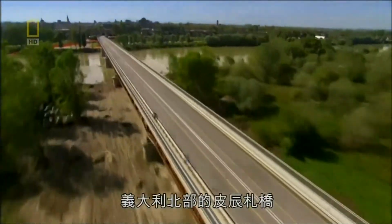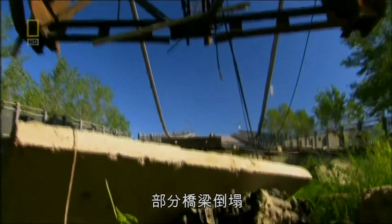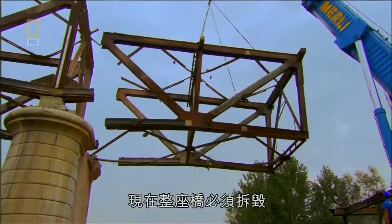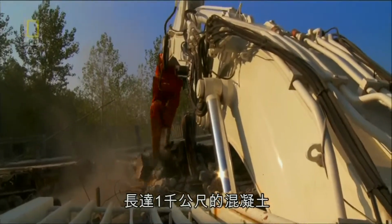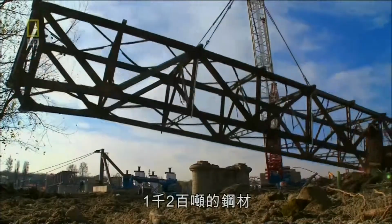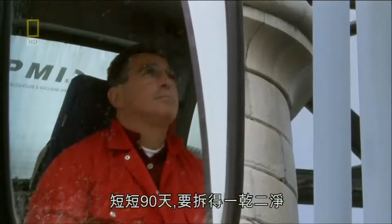The Piacenza Bridge in northern Italy. Part of it's collapsed, and now the whole bridge must come down. 1,000 meters of concrete, 1,200 tons of steel. In just 90 days, it's got to go.